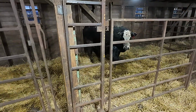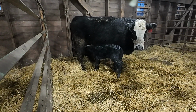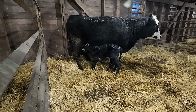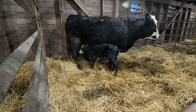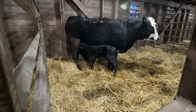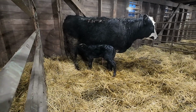But this is really, really promising to see. Love when these calves get up and they go to work right away. The sooner that baby calf gets up and eats, the healthier it's going to be. The more weight it's going to put on. The road's looking brighter. You know, the future's bright for these calves. The quicker they get to work. And good moms, docile bred heifers.